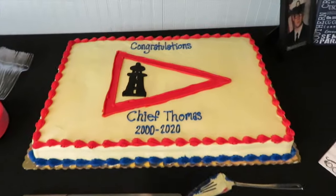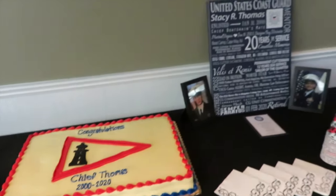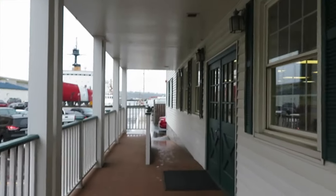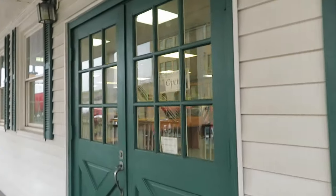There we go. That is the lighthouse service pennant. So Stacy worked a lot in aids to navigation, and that's why that is on his cake. As part of the retirement, we have the museum open on the ground floor, and we're going to go in there and look at stuff and see all the people here.